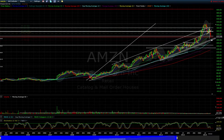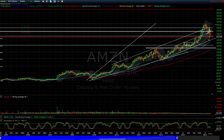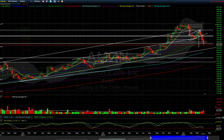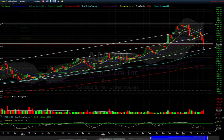So you want to be picking them up here, and then you'll know if it breaks down. You can measure it out. It looks like it measures out to the 200-week moving average if it breaks this trend line. So watch out for $300 roughly in this area. If you want to be a swing trader right here, this is where you look to pick it up, after the fulfillment of this pattern, at the $300 level. Roughly 310 is the measured move. So maybe it has a little bit more ways to go.